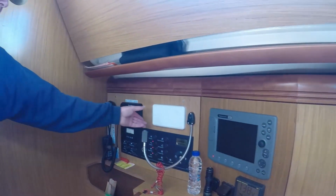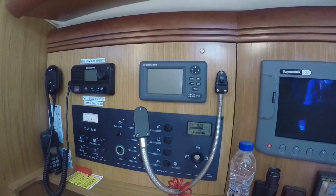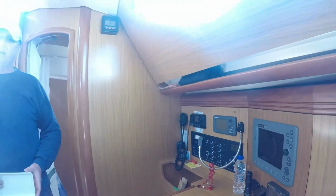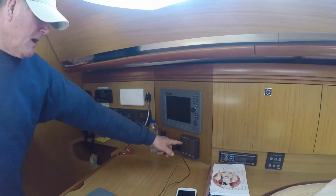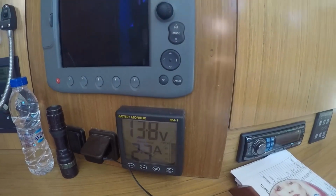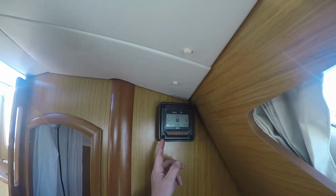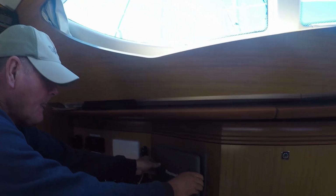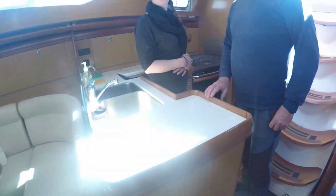We've got the main VHF radio. We have what's called Navtex, which is updated weather information. And that is the main control panel. If you take over the boat, I would explain exactly what is on the control panel. The amount of battery power that is being used. With the solar panel, we've got a controller here, which is telling me how much power is coming in from the solar panel. And this is also brand new. Chart table, of course. A really spacious galley.